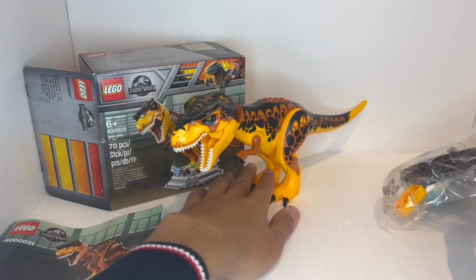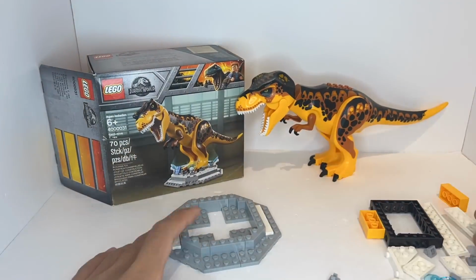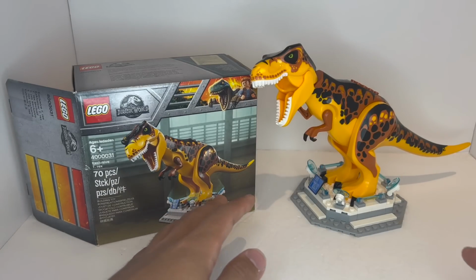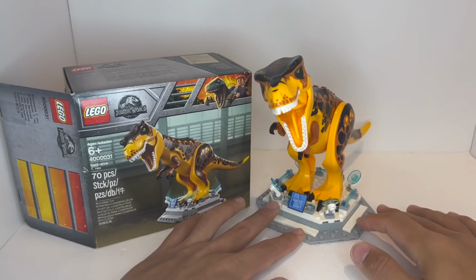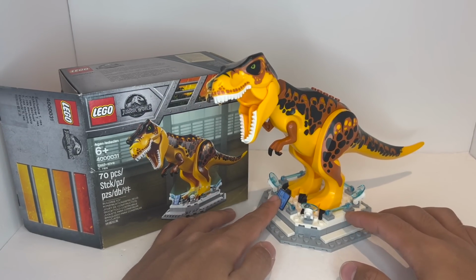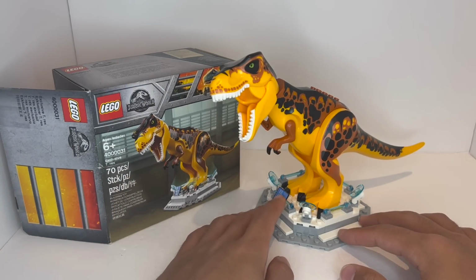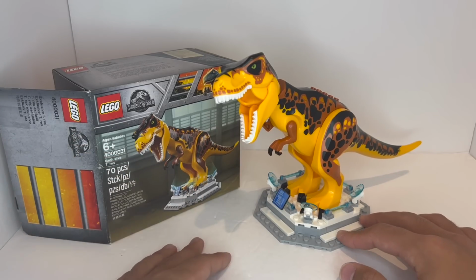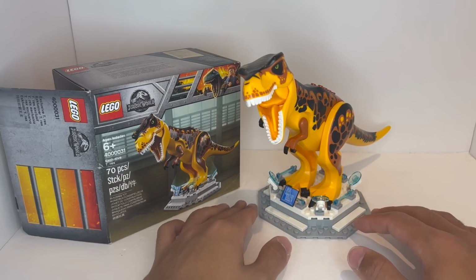So now let's just put together the stand so we can review this all at once. Alright, so here he is, the exclusive T-Rex on the display stand. It is a really impressive color for the dinosaur, and obviously the build is nothing special, it is just a standard display, but I do appreciate that they did actually include some part of building into the set itself. They easily could have just packaged the T-Rex by itself, but they did try to go above and beyond and give him a specialized display stand, and I do really appreciate that.